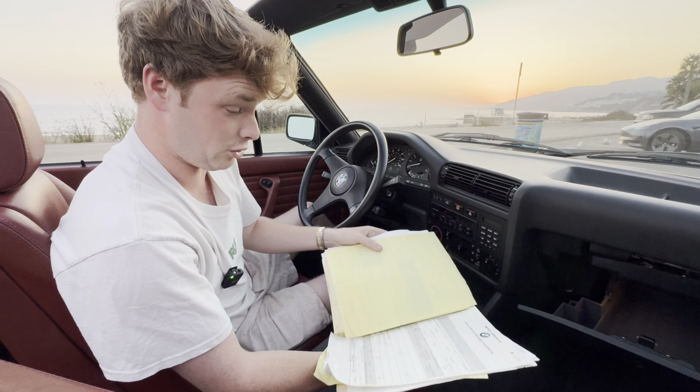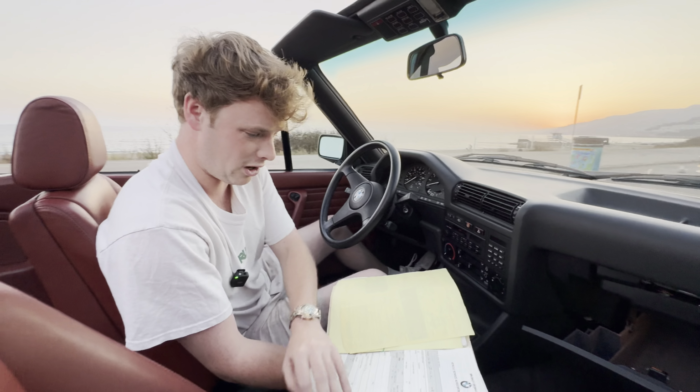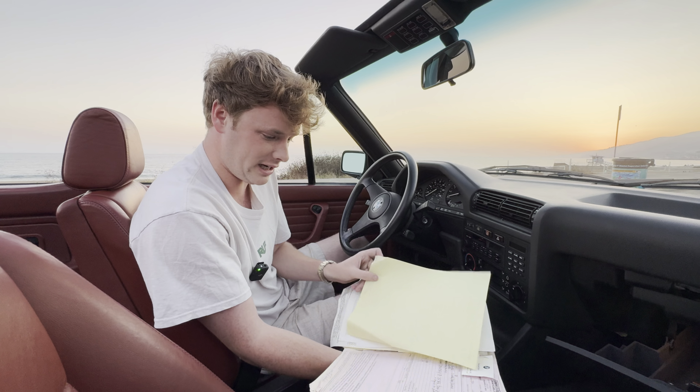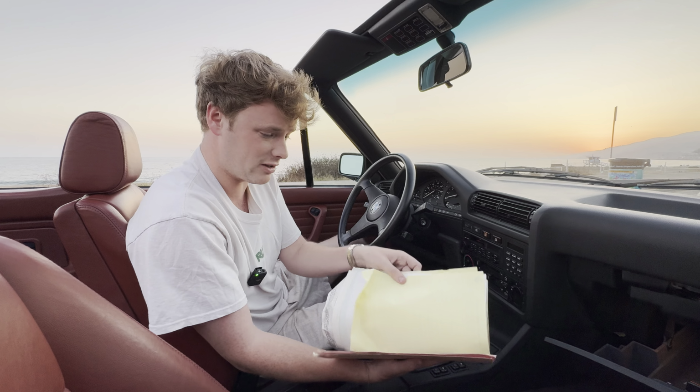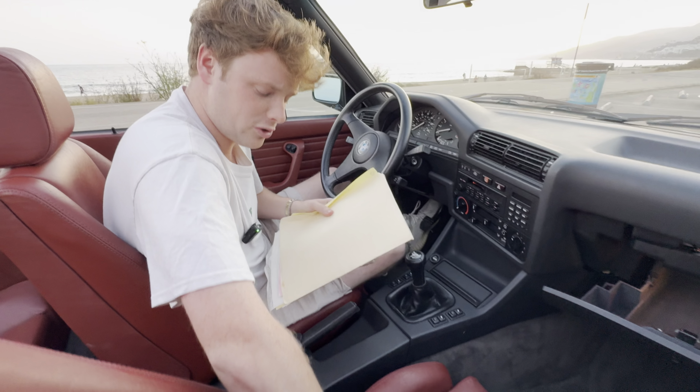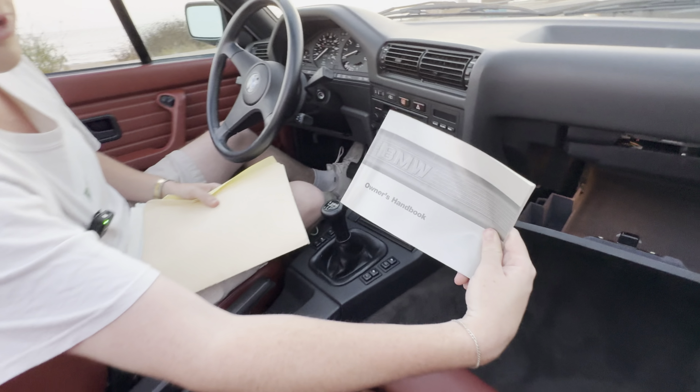This guy actually used to race this BMW in Tucson, which is where I grew up, which is kind of funny. We have the original DMV paperwork here. Every single oil change that this guy did, he kept up to date in this book. It's incredible. Also, it comes with the original owner's handbook.